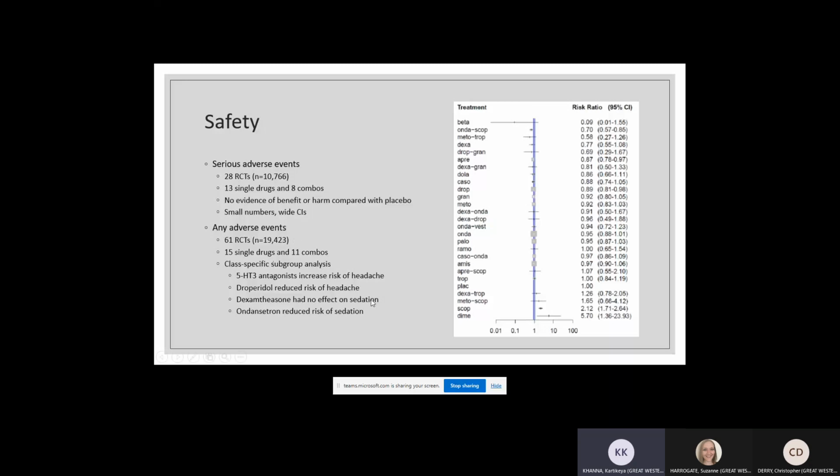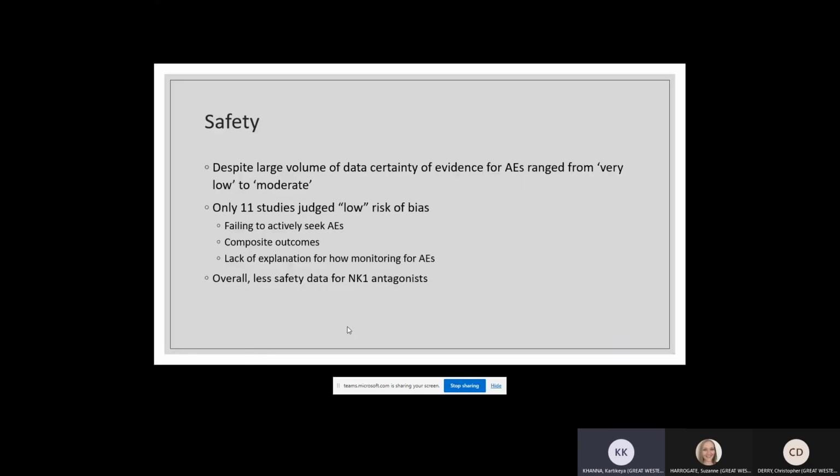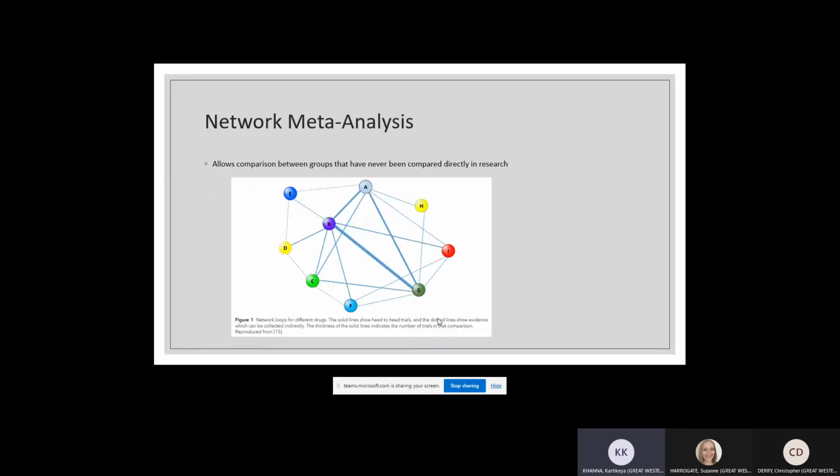Interestingly, DEX seemed to have no effect on sedation, so no negative effect on sedation, didn't make people sleepy or anything like that. And interestingly, ondansetron actually reduced the risk of sedation post-operatively significantly. And the other thing to say just quickly is that the most effective treatments, the neurokinin 1 antagonists, had the least data about their safety, which I think is probably mostly a feature of the fact that they're the newest, and so there are fewer studies, basically.